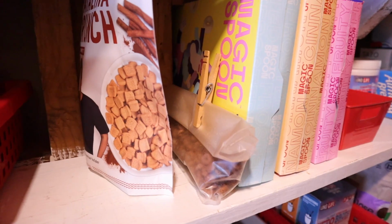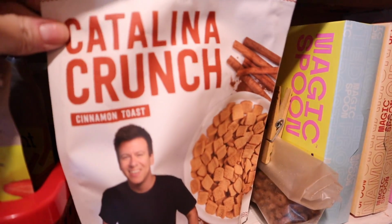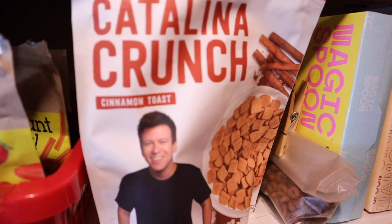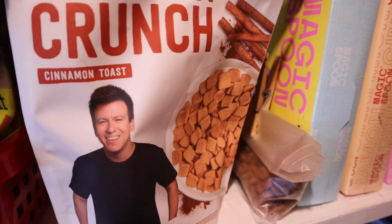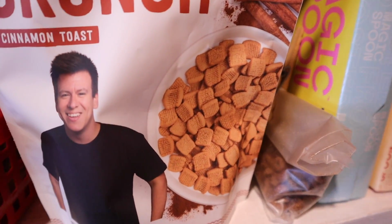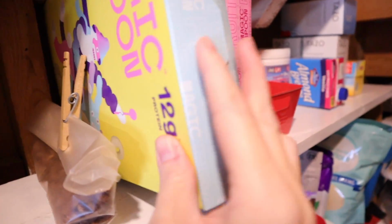Then we have our keto-friendly cereals. This one is Kerrigan's favorite. This is the Catalina Crunch, and this one is in the cinnamon toast. She absolutely adores this, and she also likes to sprinkle it on her ice cream when I make that at night. The Magic Spoon, and you can see I have every single one here.